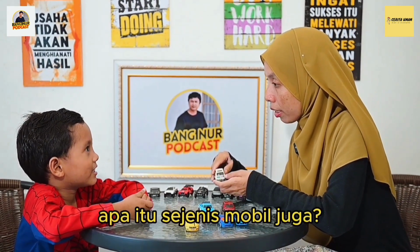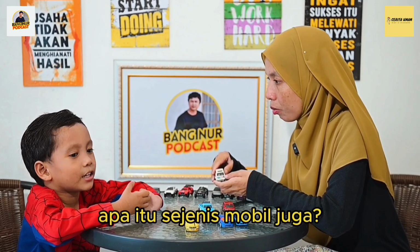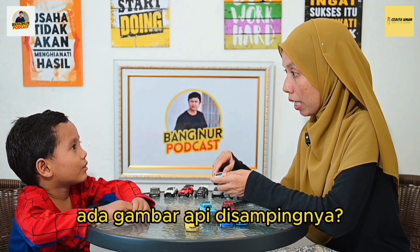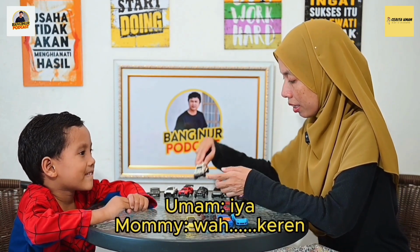Even Roger Dodger doesn't have an engine hood. Roger Dodger? Yes. Is there another type of vehicle? Yeah, another type of racing vehicle. Oh, it has flames on the side. It has flames on the side? Yeah. Oh, that's so cool.